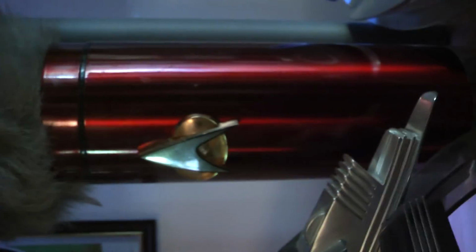Right. Hang on. No, they've got some Star Trek. Got a Tribble in the corner. It makes noises. I've had that Tribble for 20 years. I don't think it works now. That's some Starfleet cylinder or something. Picked it up many years ago.